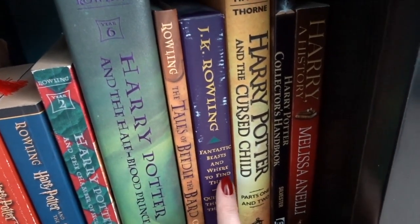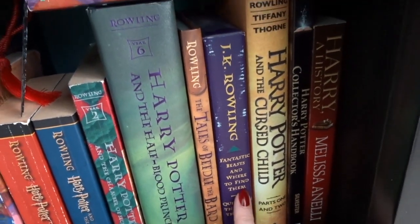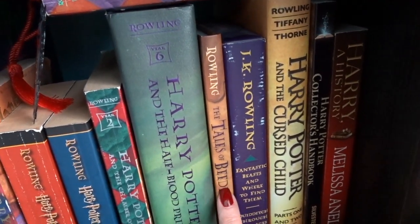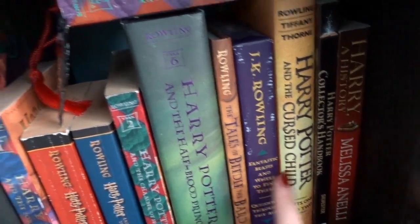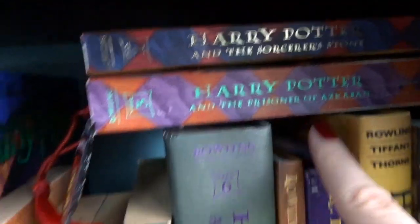I think these were some of the first copies of Fantastic Beasts and Quidditch Through the Ages that came out. It's a 2-book set. Then Tales of Beedle the Bard. I have an extra copy of book 6. I have a couple extras of these up here.